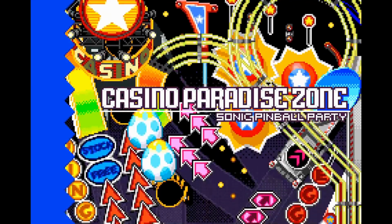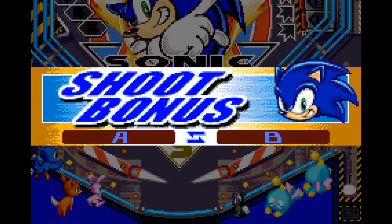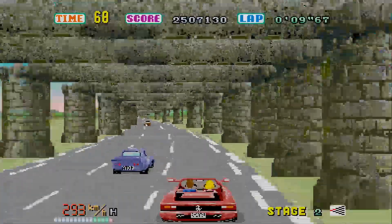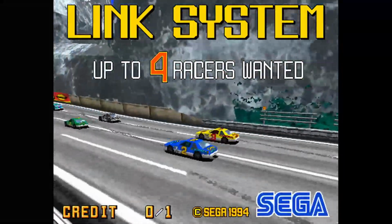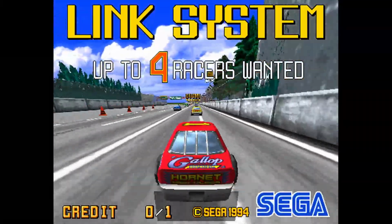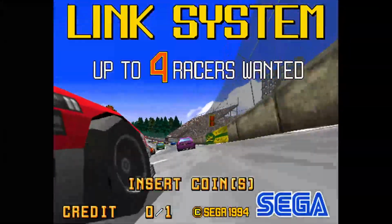It even tricks you into thinking there's more tables than there actually are. It's a real missed opportunity. Think of all the Sega properties that could have worked really well with pinball. Outrun, Crazy Taxi, Super Monkey Ball, or, wait for it, just think of the possibilities. Basically what I'm asking for is AM2 to make a pinball game.